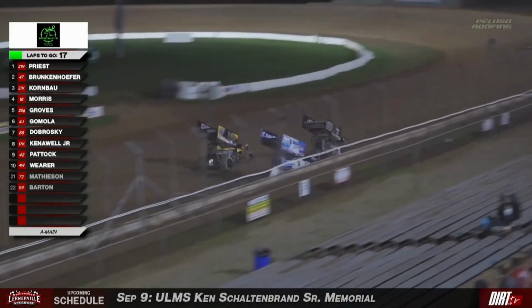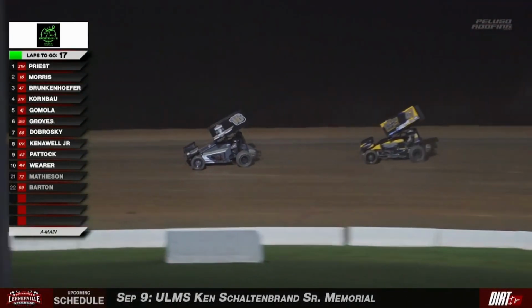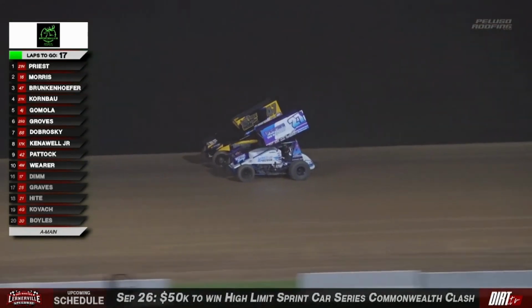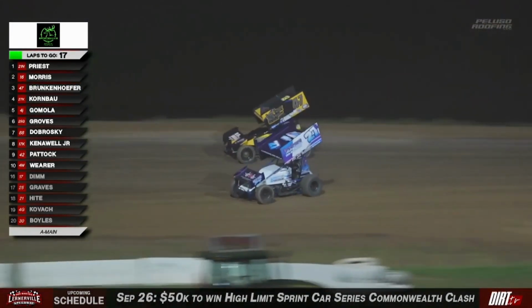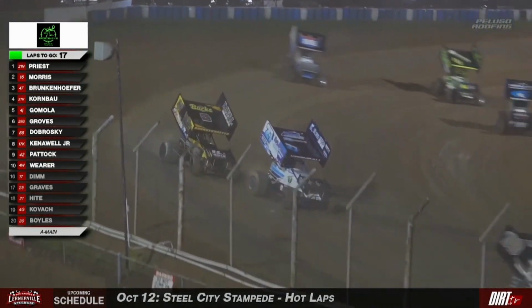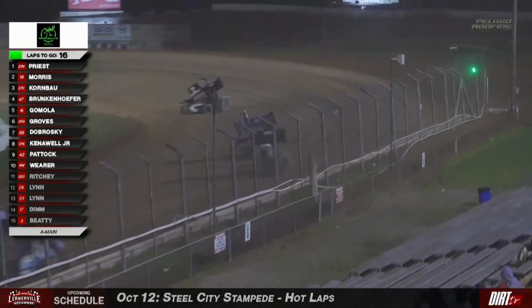Morris to 2nd. Jimmy Morris has the 2nd spot. Cornbaugh trying to drive past Bruckenhofer. They're wheel to wheel down the backstretch and into 3 and 4. Cornbaugh to 3rd underneath Bruckenhofer at the flag stand.